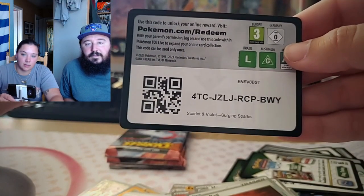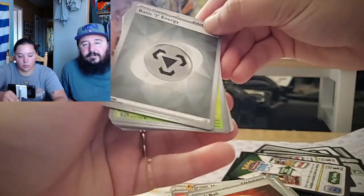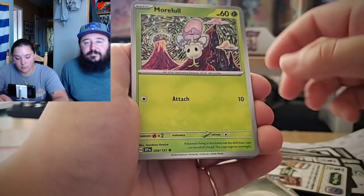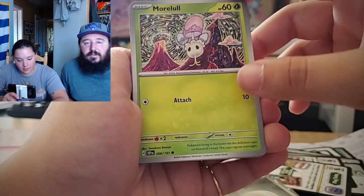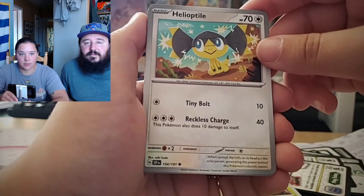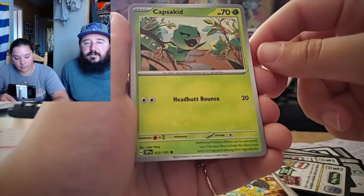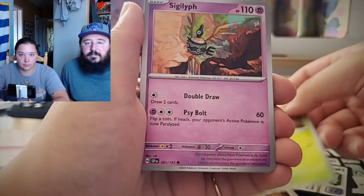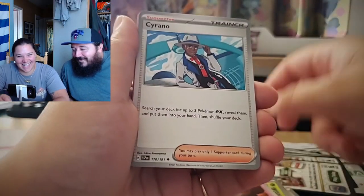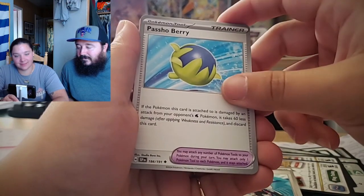Pokemon, this is a code card. One card, everybody knows the rules. Basic energy. Morlul. Have we gotten this one yet? No. It looks cool. I enjoy that guy. I enjoy mushrooms. If you see, I have a mushroom on my shirt. Hello, Patile. Capskid. Siglo. Yep. Grimo. Pashu Berry. That looks tasty.